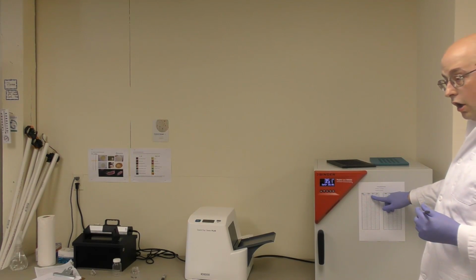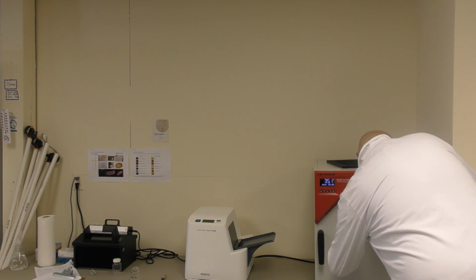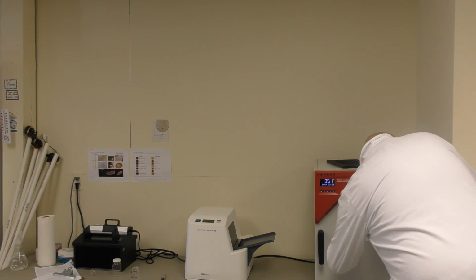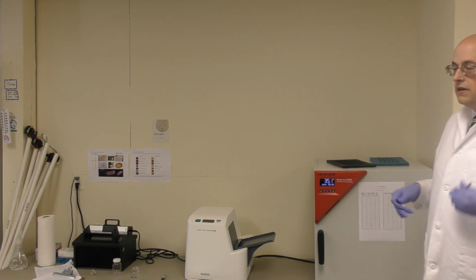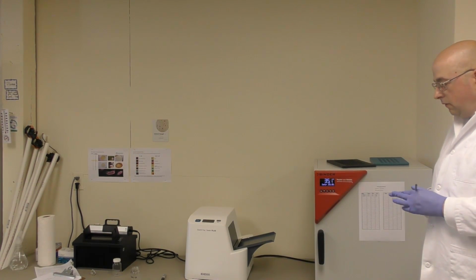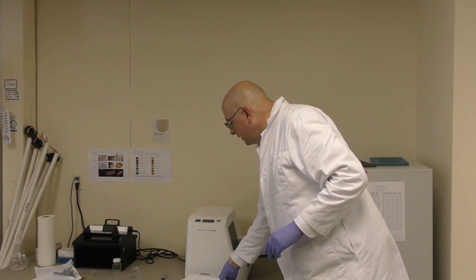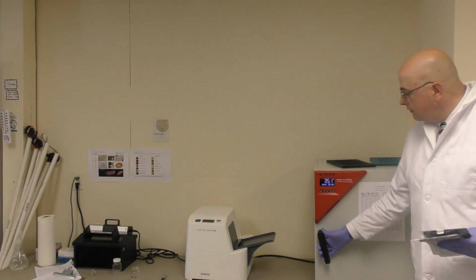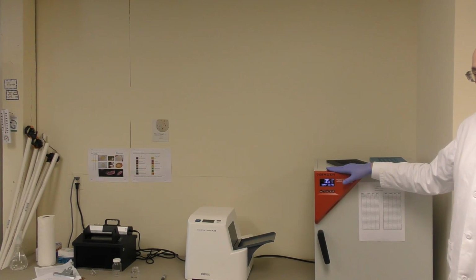So you record it on your little log sheet here: the date, the temperature, which is 35.1 today, the time that it was placed in the incubator, and then the technician's initials. You don't need to record the time when you're not incubating samples. It's either the day that you're putting samples in, or the following day that you're taking them out. The rest of the time, the incubator could be turned off, and you don't need to worry about the temperature.